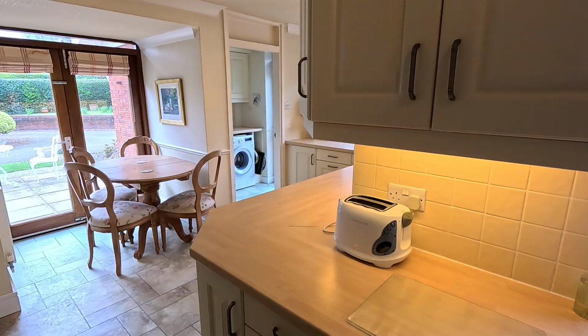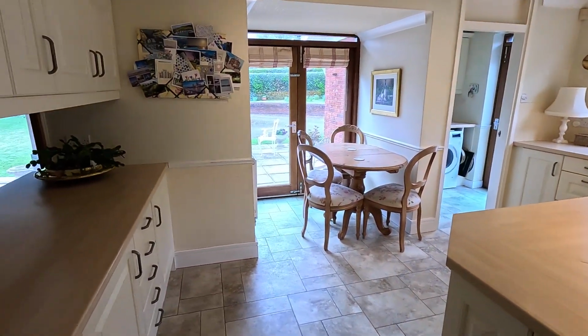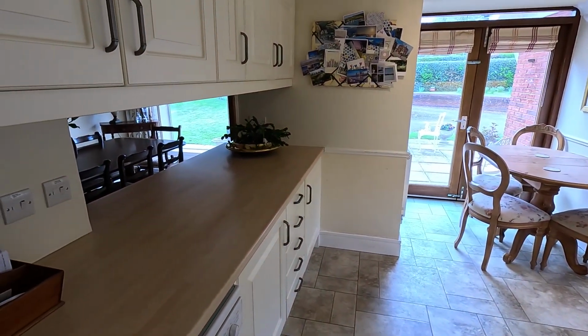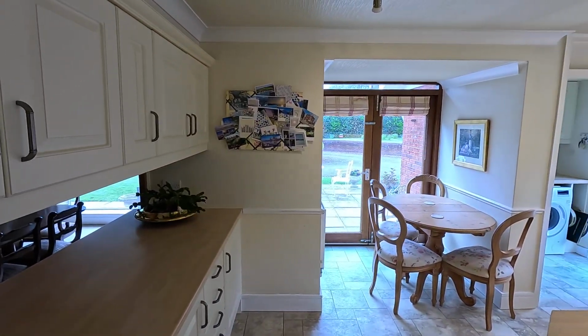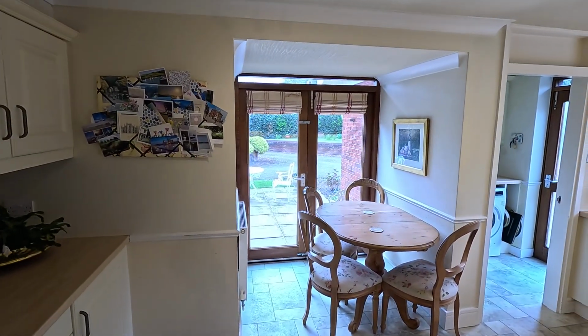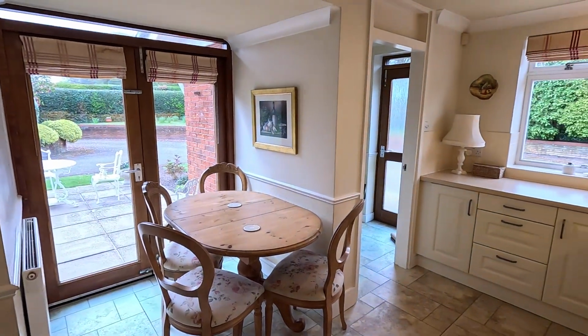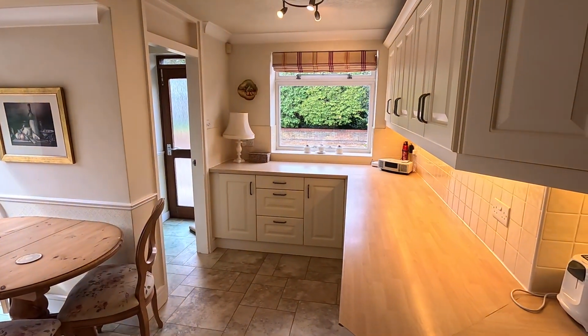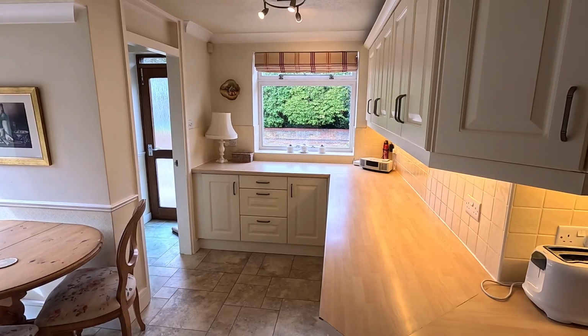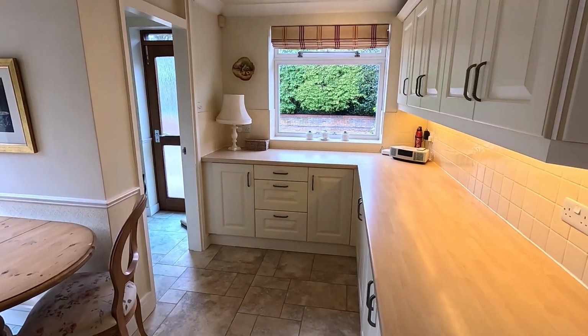As I turn around, you can see that the kitchen really opens up and you've got so much storage. And look at the depth of that work surface. Loads of overhead storage cupboards as well. French doors going out onto that dining terrace at the front of the property. But again, it is so incredibly private, so the fact that it's at the front makes no difference whatsoever. Another side facing window there and loads more storage.